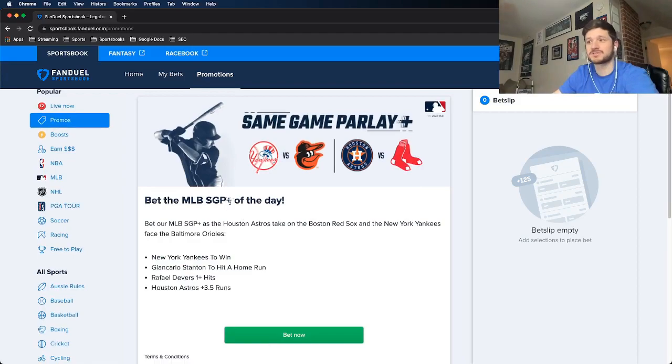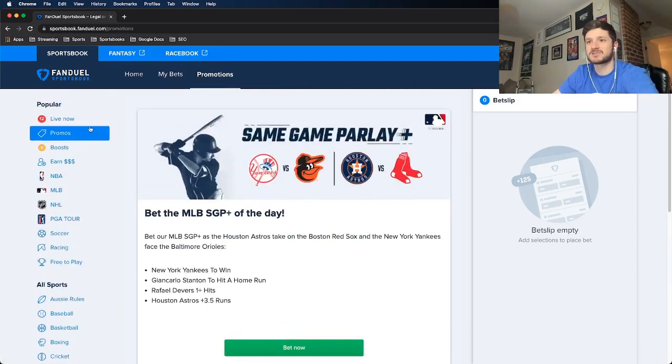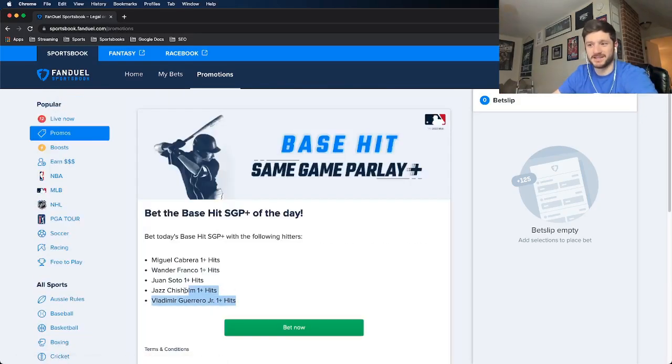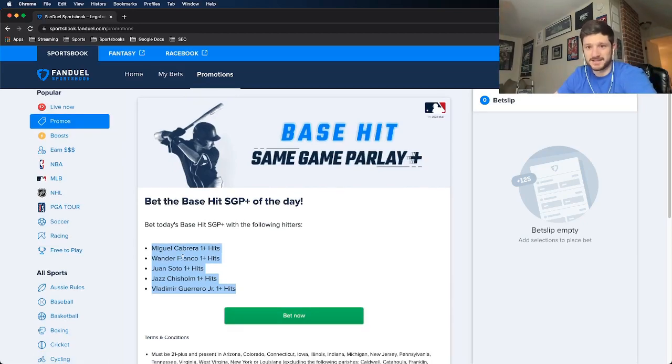But like I said, they have a regular same game parlay of the day, and they also have one for a base hit parlay of the day. So all these players, will they have one base hit or not? Again, the goal here is to remove the VIG, find out if they're truly positive EV or not, and then deciding whether you want to place it or not. And that's the majority of the promos that FanDuel has to offer.